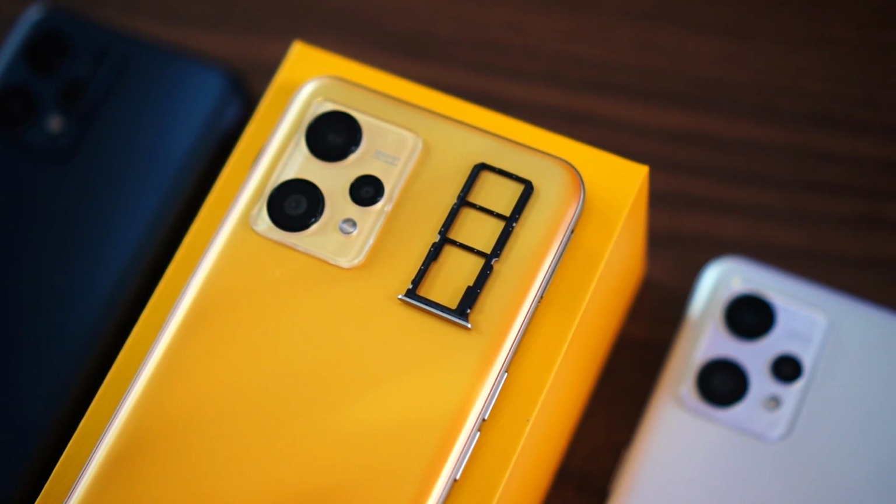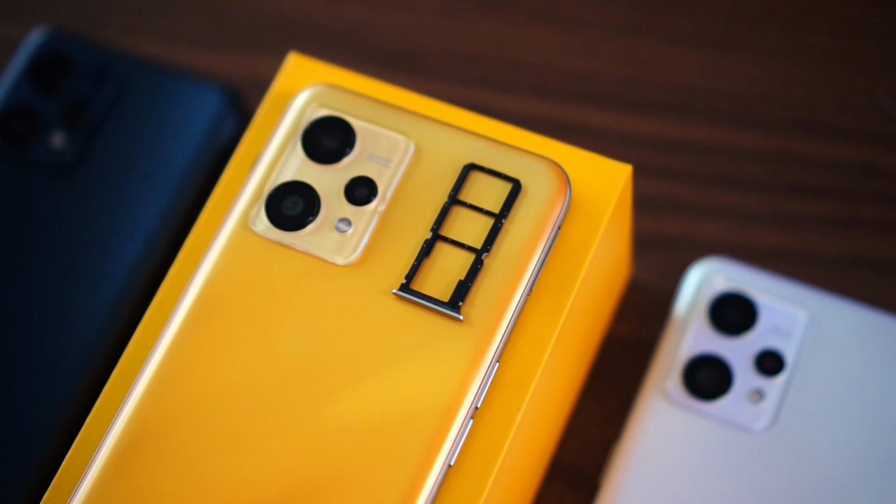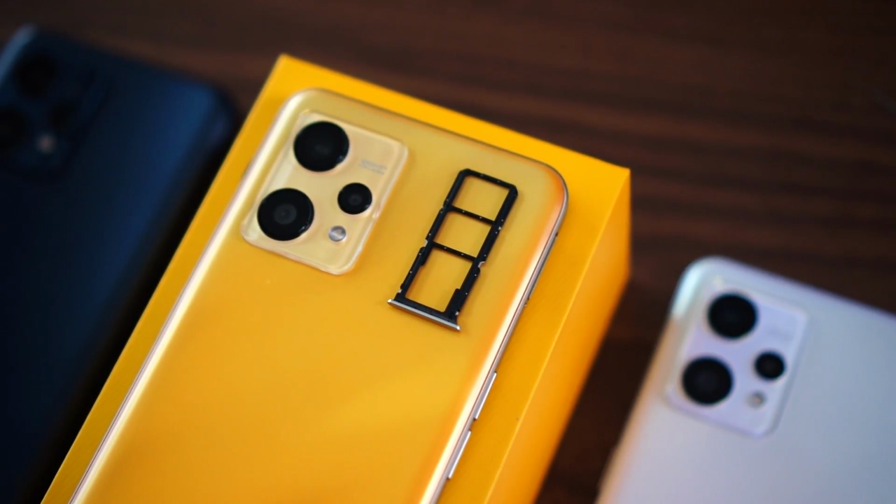Now, apart from that, we do have your SIM card tray at the top left corner, and this is actually a very good one because it supports two SIM cards and a micro SD card slot. So of course, if 128GB is not enough for you, you can always just go and purchase a micro SD card and pop it in to get more storage in your Realme 9. So that's just in terms of the design.